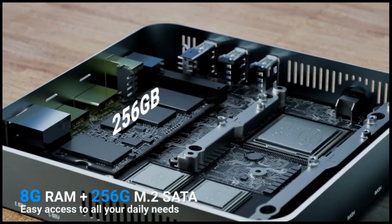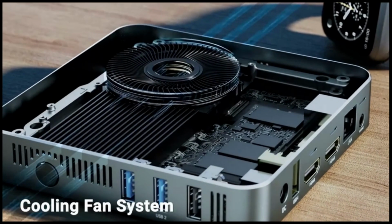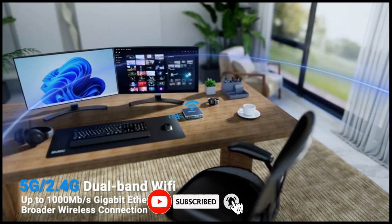Enhance your working efficiency. This Bkouen mini computer is equipped with 2.4G, 5G dual-band Wi-Fi, Bluetooth, and high-speed 1000 megabits per second Ethernet. Features faster wireless transmission and download speed.